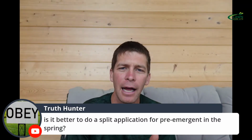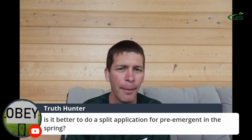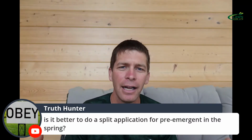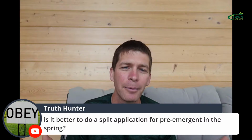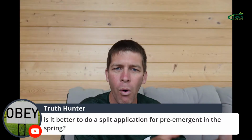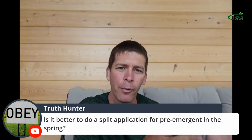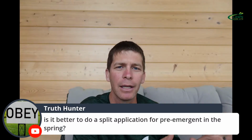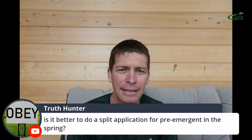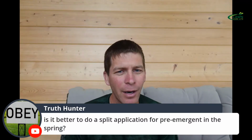Okay, well, let's just say I don't get to that second application for that particular customer till the end of March. Well, oftentimes in our area, the crabgrass is already germinated. I mean, most of the time it's already germinated. So even when I'm doing a split pre-emergent, I'm putting more of the Prodiamine in round one because that's the one I'm really counting on to keep the crabgrass out. Because by the time I get back to round two, the crabgrass may have already germinated.